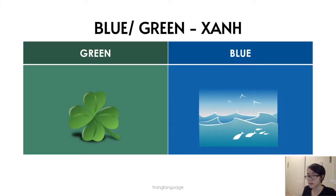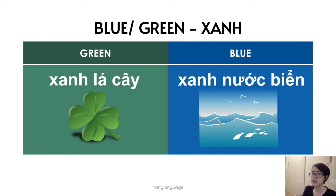Now, what about when we want to specify the color? Because of course they are completely different colors. So what we do is we add a distinguished object of each color after the name xanh. So for green we have xanh lá cây. So lá cây literally means leaf of the tree. So therefore xanh lá cây means green. And for blue we have the color of the sea. So the Vietnamese word is xanh nước biển. And nước biển means the water of the sea, sea water.